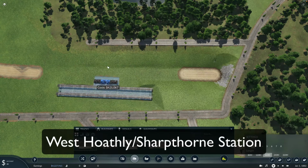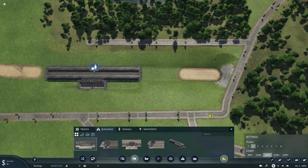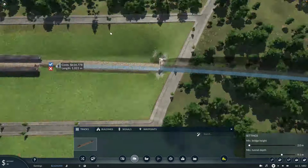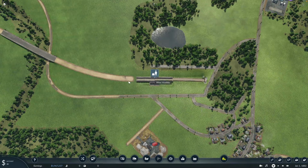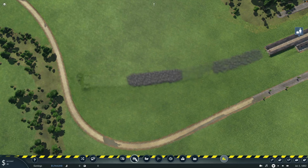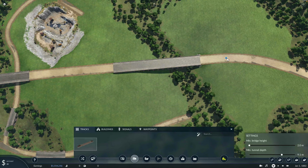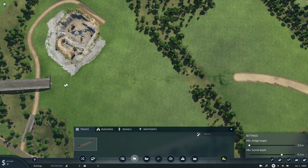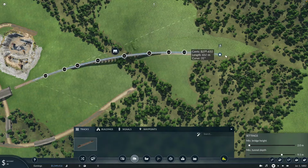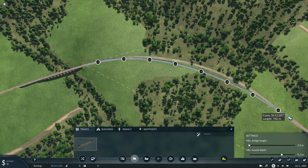Okay. Here we are, West Hoathly Sharpthorne Station, which doesn't exist anymore. They demolished this in the 60s. Never mind. This bridge, by the way, is far too long. I've got it as a beautiful stone bridge. It isn't. Same with these next couple that you look at. They're only really short bridges. But I love the stone bridges in this game. So guess what? We've got nice stone bridges.